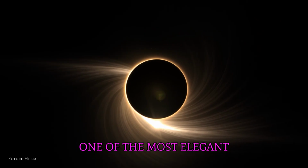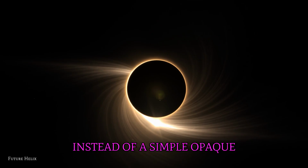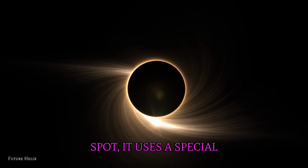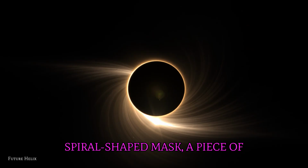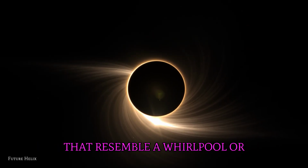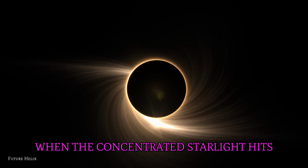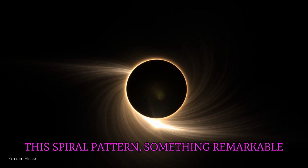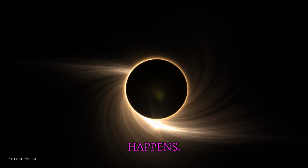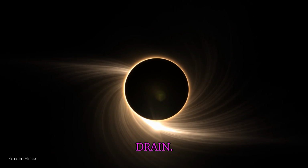One of the most elegant and powerful designs is known as the vortex coronagraph. Instead of a simple opaque spot, it uses a special spiral-shaped mask, a piece of glass etched with microscopic grooves that resemble a whirlpool or a spiral staircase. When the concentrated starlight hits this spiral pattern, something remarkable happens. The light itself is twisted like water swirling down a drain.